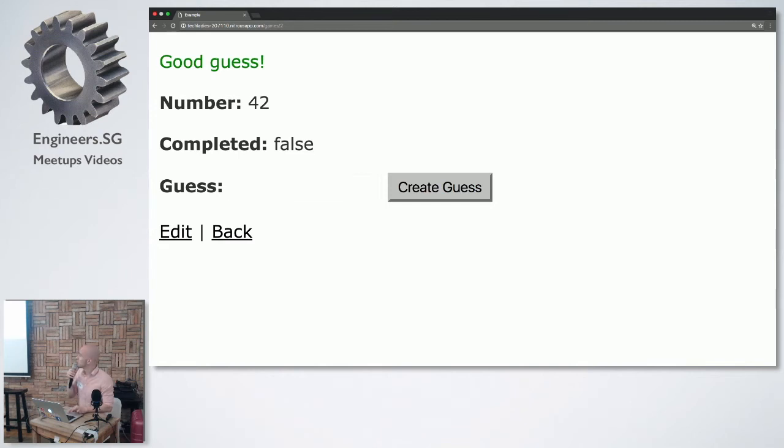If we did not specify this redirect at the bottom of the create action, Rails would try to take some default action, which is usually to render the show page of the resource that we created. But because we don't have a show page for guesses, we can't really use that behavior.